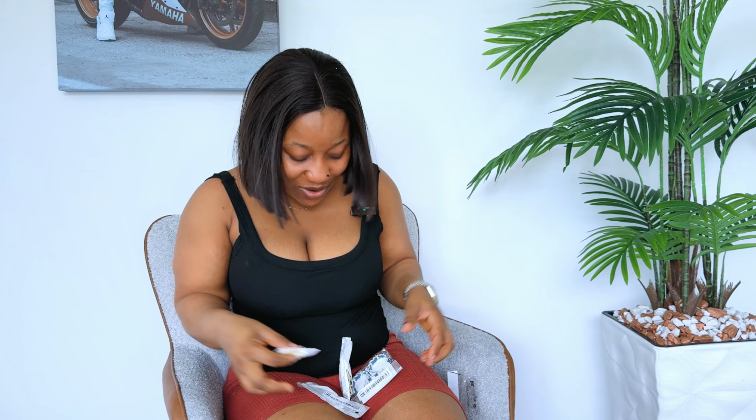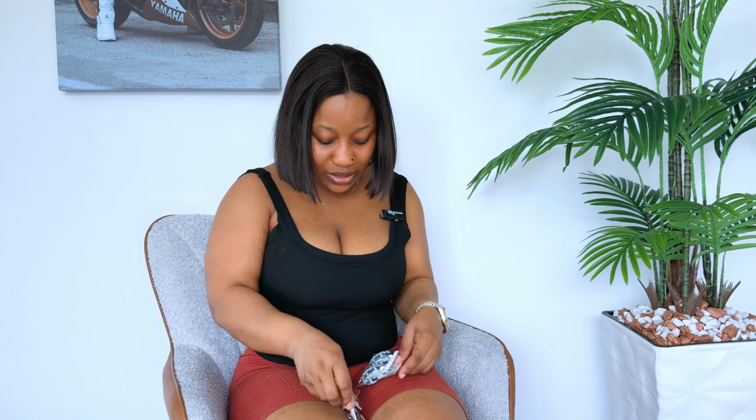This is like nude, creamish, whatever, I don't know. It's also giving like all this very light green, if you guys get what I mean. I'm so excited that all these things are lightweight. The fact that they are lightweight, they tick the boxes for me.